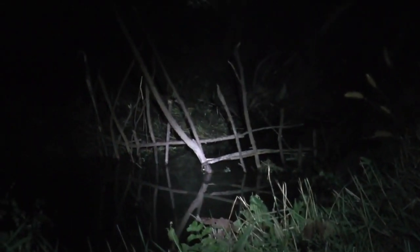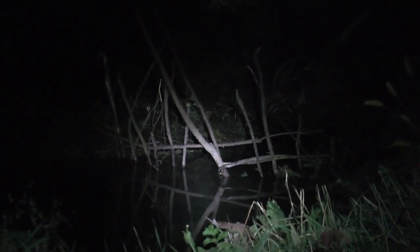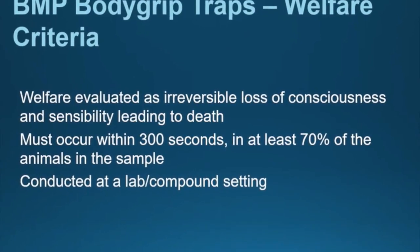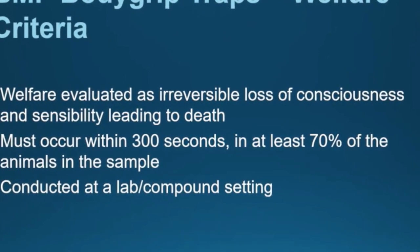Even under BMP standards, it is still allowable for an animal to suffer up to 5 minutes in a body gripping trap before they die in 70% of experiments that are conducted at a lab in Canada.